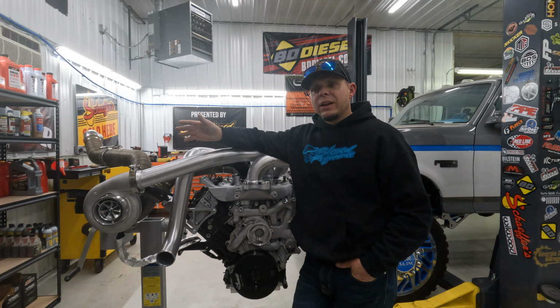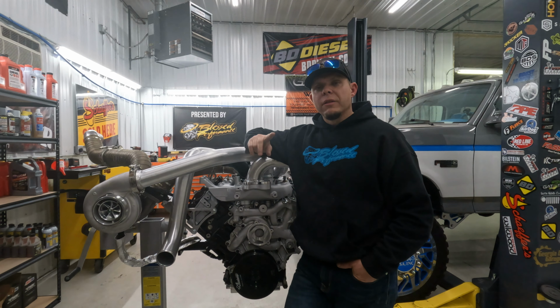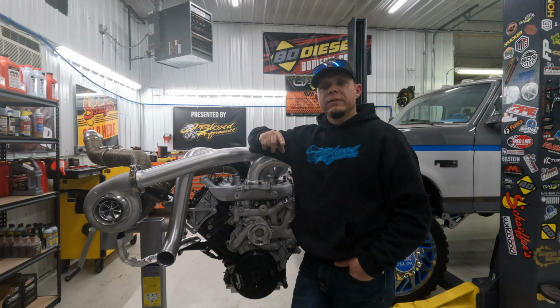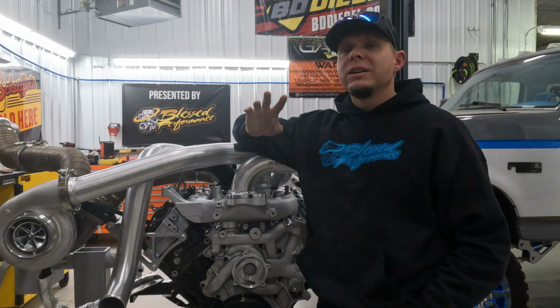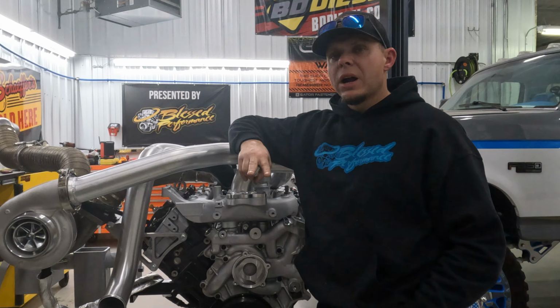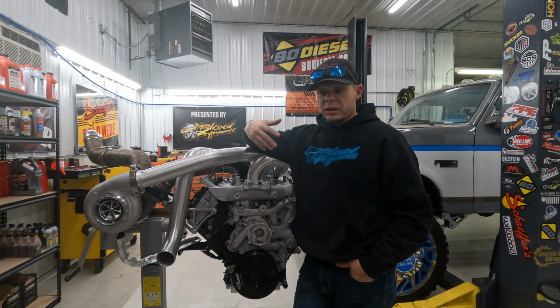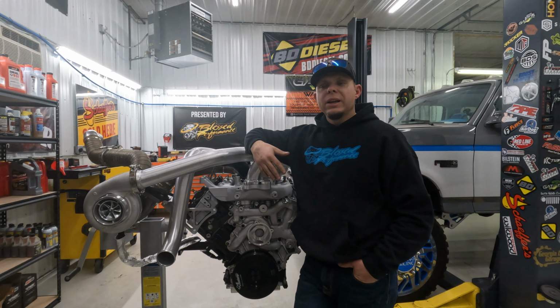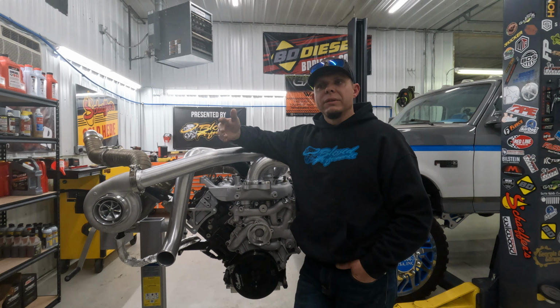For your 5R110, let's get a fact clear here. Your truck does not shift based on RPMs unless you are foot to the floor, wide open throttle. That is the only time your truck will shift based on RPMs. The rest of the time it's based on throttle percentage and miles per hour. So that's something important for you to know so you can understand what you're getting, and then if you need a revision, you can let me know what you need revised.